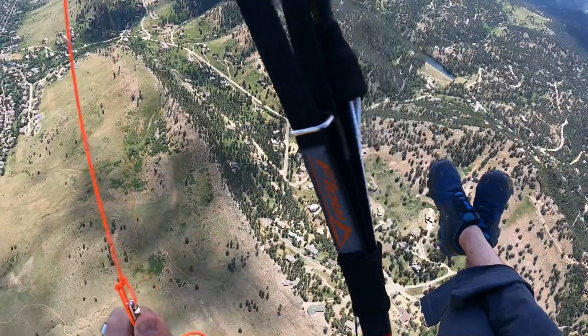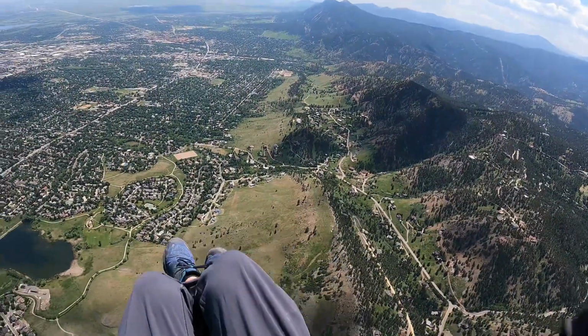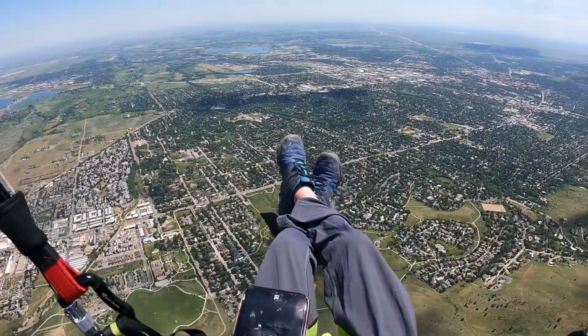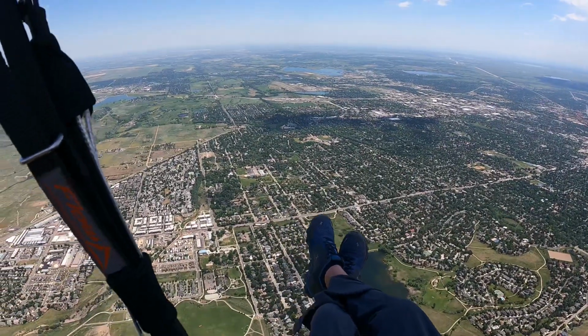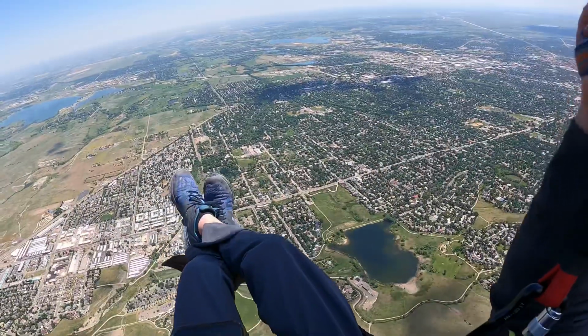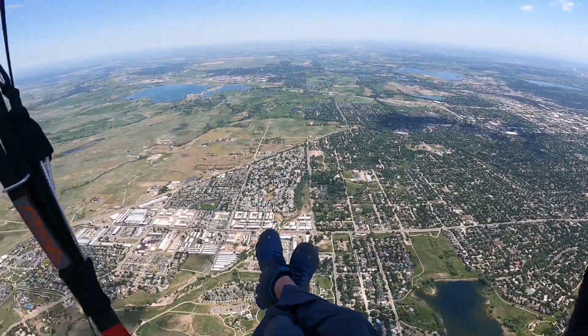So the thermal gets really tight right here, and there's a ton of lift, and so I start to see how tight I can make the turn and still get lift, and then started to spiral down into it, just kind of playing around with the wing. And you can see me pull some G's in the turn and then pull out of it.